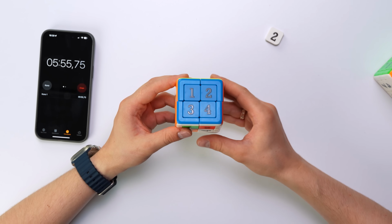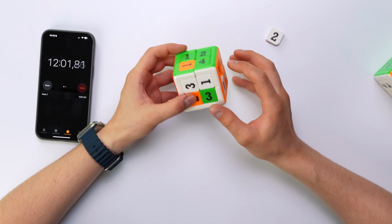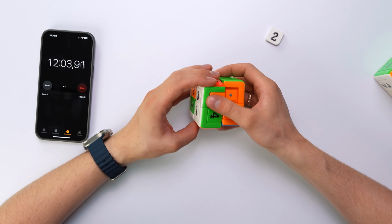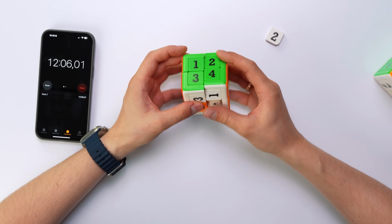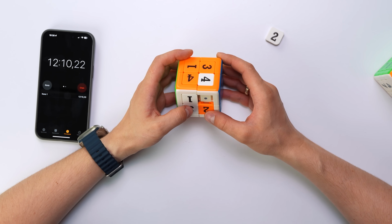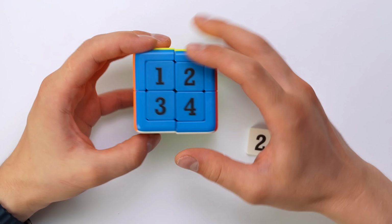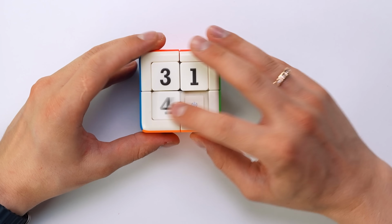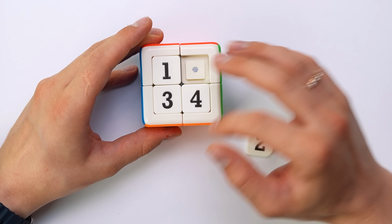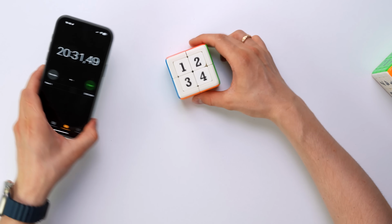Yes, the second color. 1, 2, 3, 4. Wow. This one here, okay. And put a 3. 1, 2, 3, 4. Wow, 2 sides left, and this is the most difficult. They are all upside down. 1, 2, 3 right here. 1, 2, 3, 4. God, what?